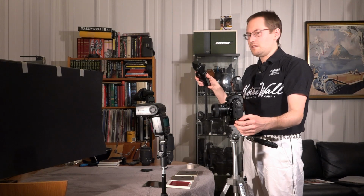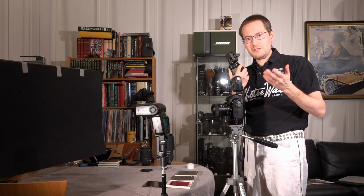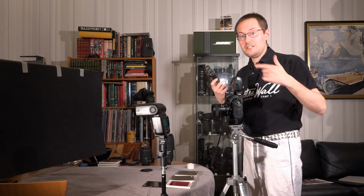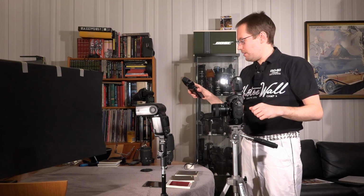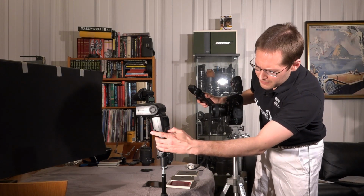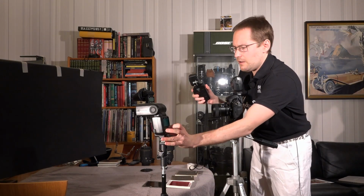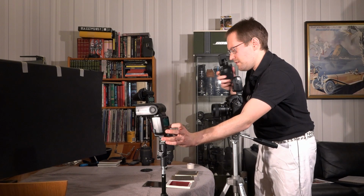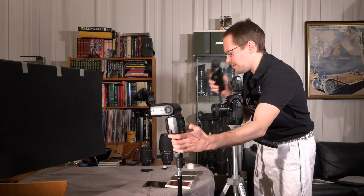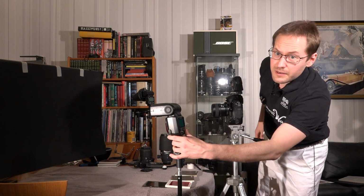And we get F5.6. So in order to get this into what the meter wants to have as F11, which will give us a 18% value, we need to raise the power output here by almost 1.5 stops. Since this one only can go in full stops, let's see if 1/8 power will do. 11.2, push this back a little bit. F11. So let's see here, 1/8 power.